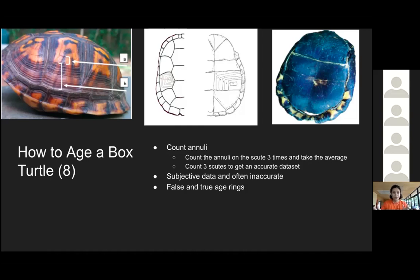So in order to eliminate that bias, I count the annuli on a scute three times, and then I take that average. And then I average three scutes together to get a rough estimate of how many annuli are on the turtle. And actually, annuli don't grow annually. They grow with the growth of the turtle, which happens to be approximately once a year. So this just really gives you an estimate of the box turtle age.